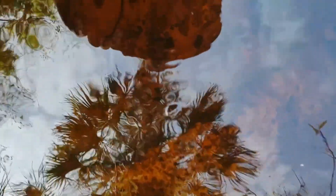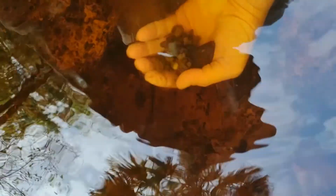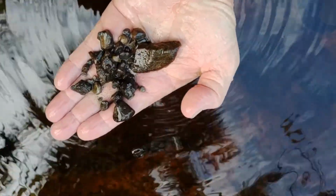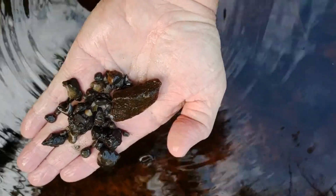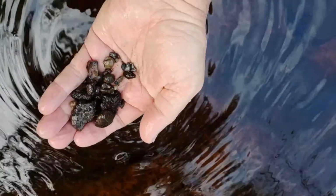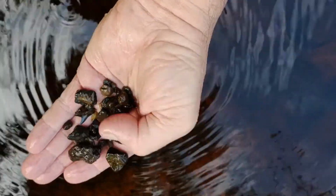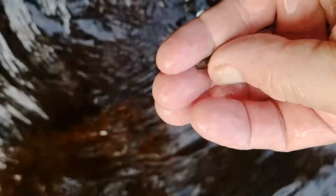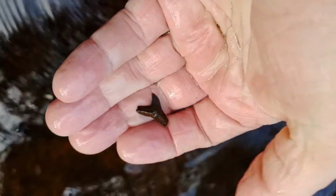Alrighty. See what else we can find down here. Raccooning around. Get me a handful of stuff. What do we got here? Oh, looks like a shark tooth there. I can get a hold of it. Tough to do this stuff one-handed. There is a shark tooth right there. Okay, let's get rid of everybody else. I guess I shouldn't have dumped them there. I'll have to pick them back up again. This is a little guy.